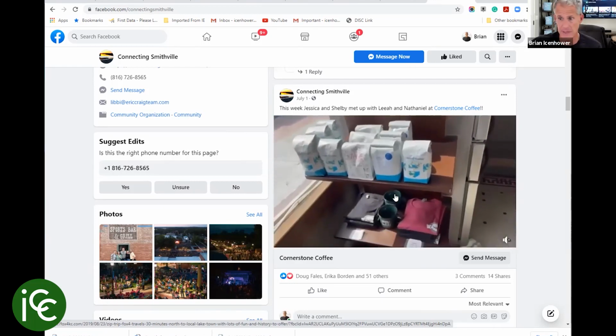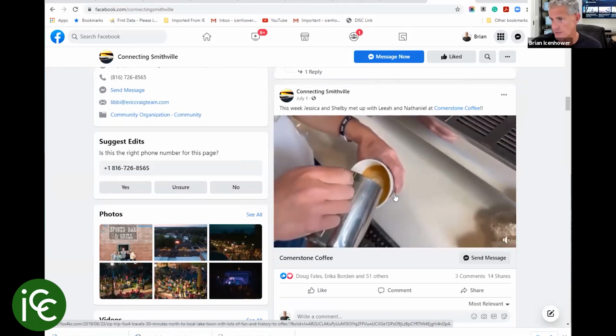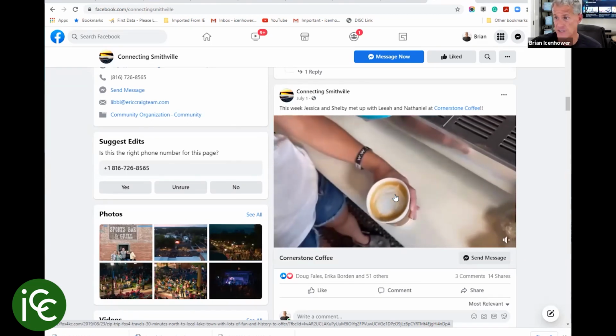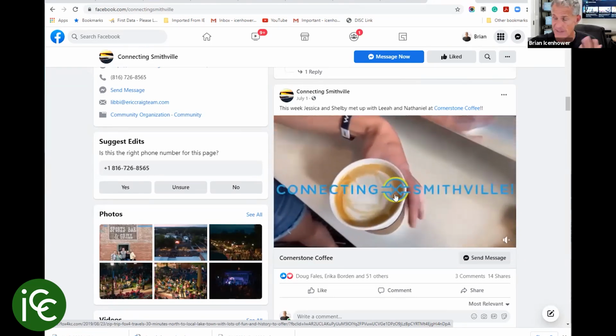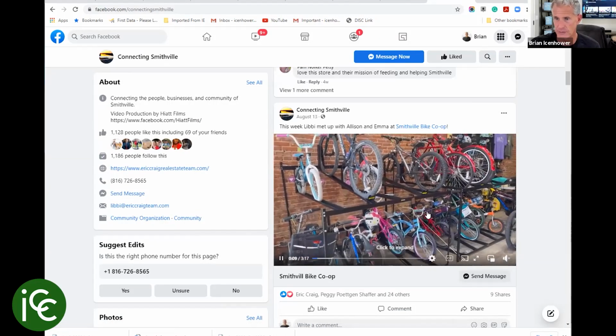So now that coffee shop loves them. The owners are going to use it. They're going to put their sign up and they're going to support them. And you could do that in your farm. If you're farming a neighborhood, you just go to all the businesses around that neighborhood. Here's another one. Here's a Smithville bike co-op where you can apparently borrow bikes or sell bikes. I don't know what the heck that is.